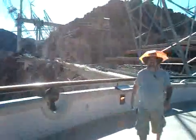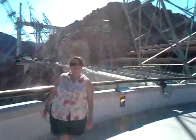Oh, look at that view down there. Concrete dam in the western hemisphere. Hoover Dam stands 726 feet tall and stretches 144 feet across the top, with only 78 feet across the base.